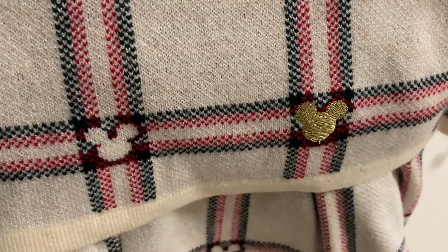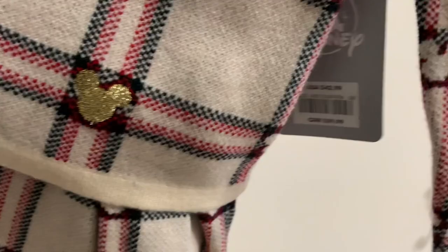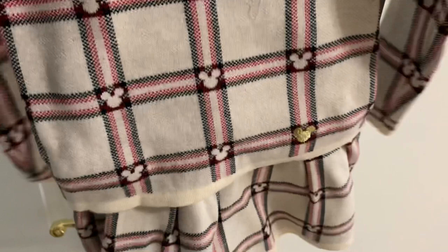I think this would be really cute with some tights and some riding boots or something like that. And I love that the Mickey or Minnie was metallic gold right there. This was originally, let's see if you can see that, $42.99. I got it for $20, and it's made really well. It just runs big, so I'm gonna go ahead and put that in her closet.